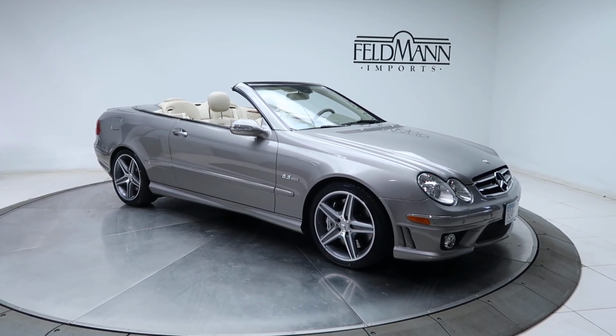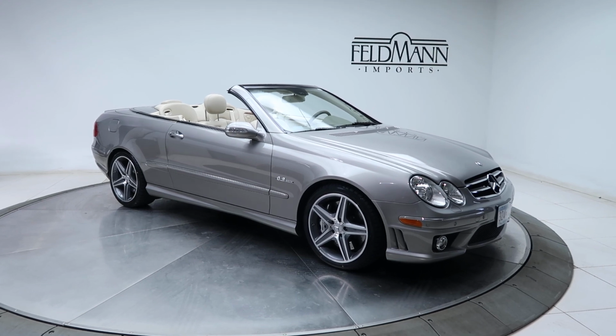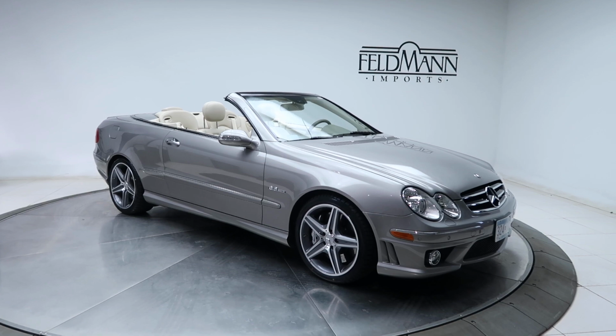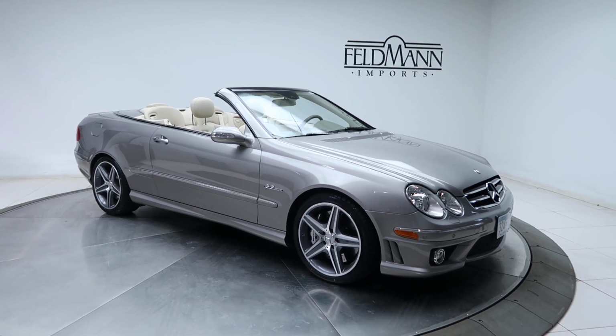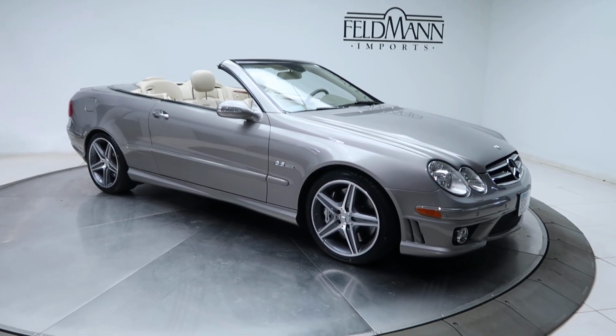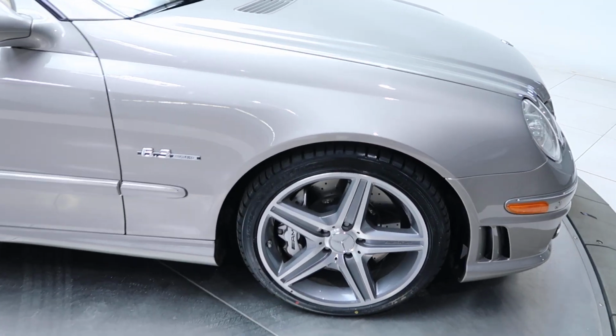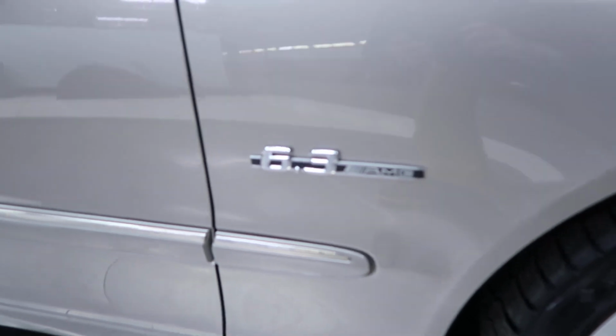Today we're taking a look at a 2008 CLK 63 AMG Cabriolet. This one's pewter. Under the hood's a V8 pushing out 475 horsepower and 465 pounds of torque. This one comes with 5-spoke AMG 18-inch wheels. Tires are in good condition. We've got our 6.3 AMG badging.